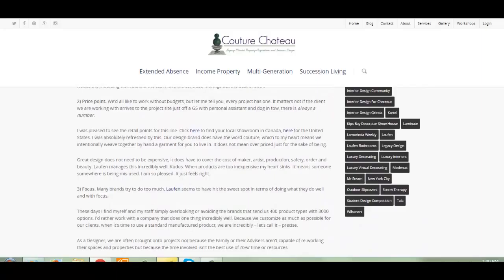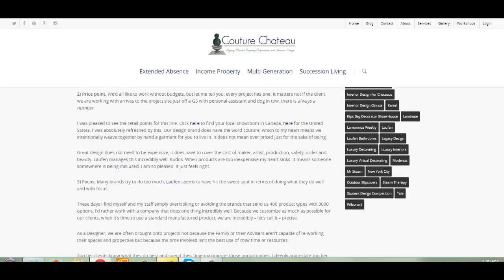We'd all like to work without budgets, but let me tell you, every project has one. It matters not if the client we are working with arrives to the project site just off a G5 with a personal assistant and dog in tow. There is always a number.